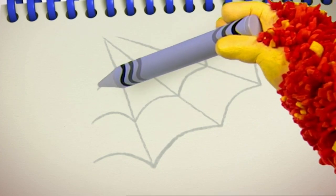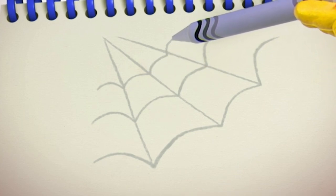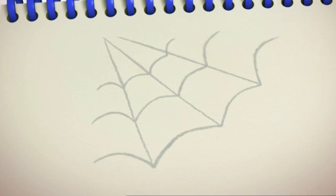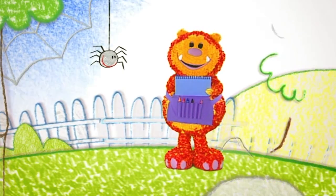Just a few more curved lines here. Up, curve over and down. There's our web. Now let's squiggle the rest of Selma's garden.